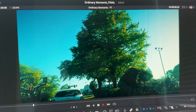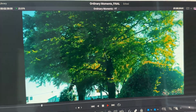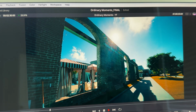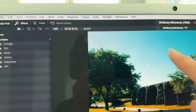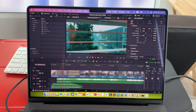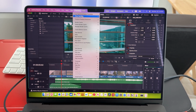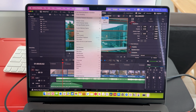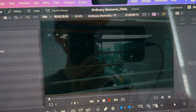You can tell this is really real-time playback because all the motions are so smooth. You can also see the frame rate is running at full over here. Now let me try the same project on my MacBook Pro. I have the playback resolution on full as well. And let's hit play.